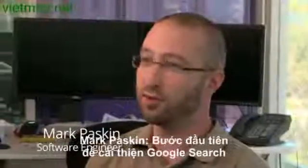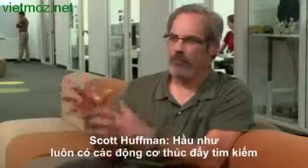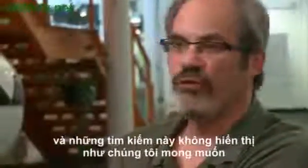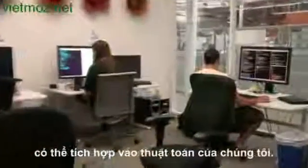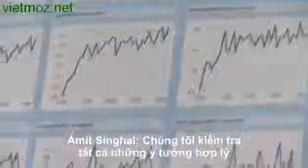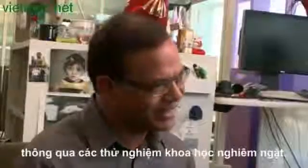The first step in improving Google search is coming up with an idea. There are almost always a set of motivating searches, and these searches are not performing as well as we would like. Ranking engineers then come up with a hypothesis about what signal, what data could we integrate into our algorithm. We test all these reasonable ideas through rigorous scientific testing.